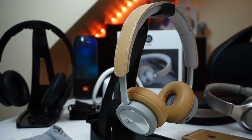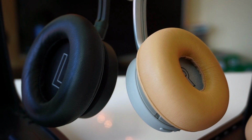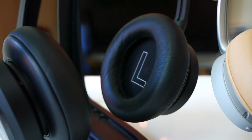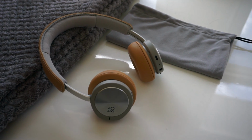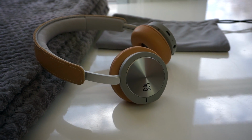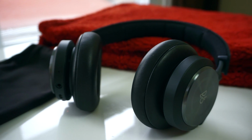But still, $400 for a pair of on-ear headphones is a hard sell, unless you're a guy with a small head or a woman and you really like the design. And I mean, really like the design, then you can justify getting these headphones. But in almost every other case, I would say just spend the extra $100 and get the H9i.